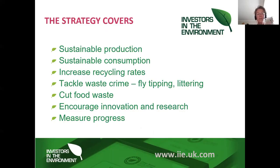Sustainable production is looking at how we make things, and that's on the basis that 80% of the damage inflicted upon the environment when products become waste could be avoided if more thoughtful decisions were made at the production stage. So the government is looking to invoke the polluter pays principle and extend producer responsibility for packaging, ensuring that those who put packaging onto the market pay for the full cost of its management and disposal.